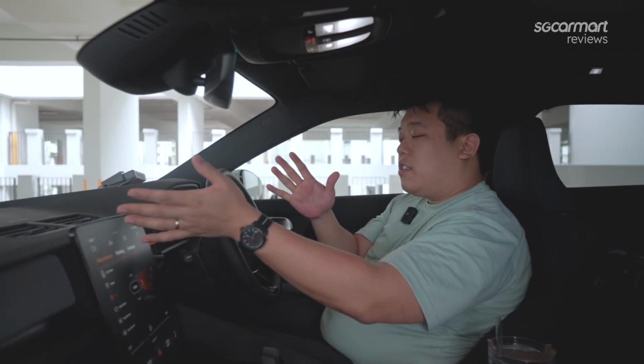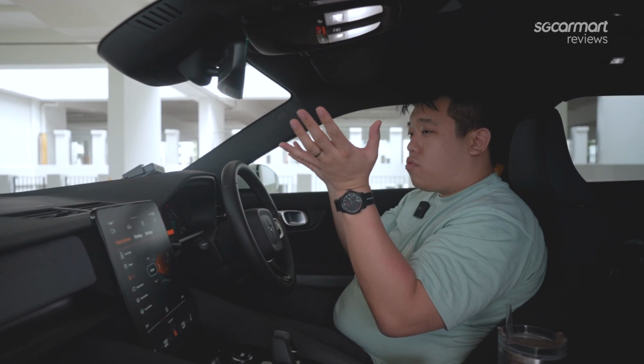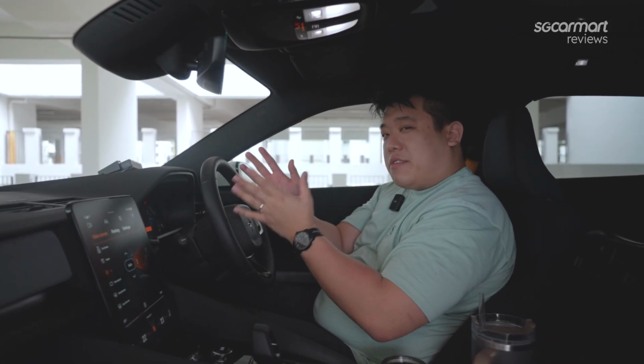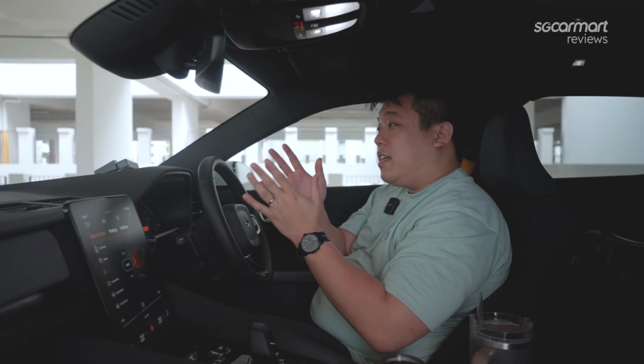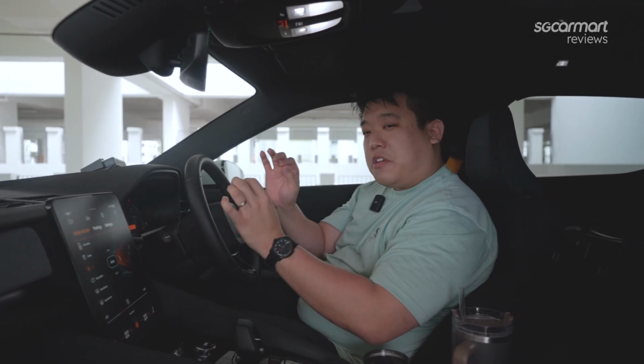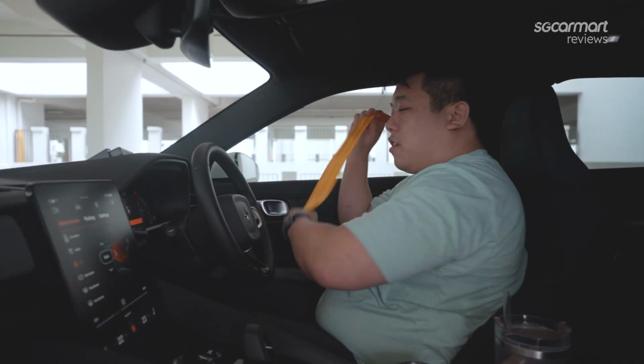And then the Harman Kardon speakers. So when you go for a night cruise with this machine, it's just really, really nice, everything. Black is really the correct color for this because first of all, it contrasts with the clean white outside. Very nice contrast. Secondly, with the performance pack, your Swedish gold seat belts.